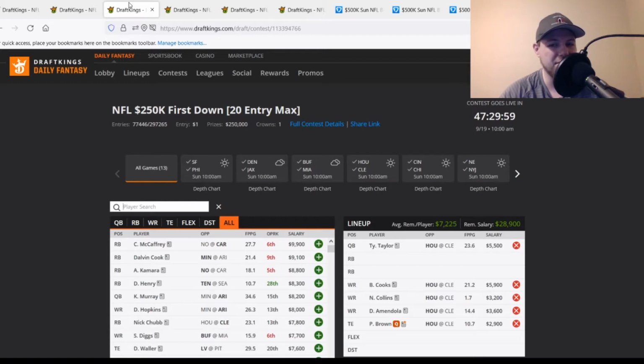He's dealing with a little bit of a shoulder and an ankle injury, so we'll see if he ends up playing. If he doesn't, then maybe you could look at Jordan Akins, but he's probably more of a punt play than anything at this point in time.